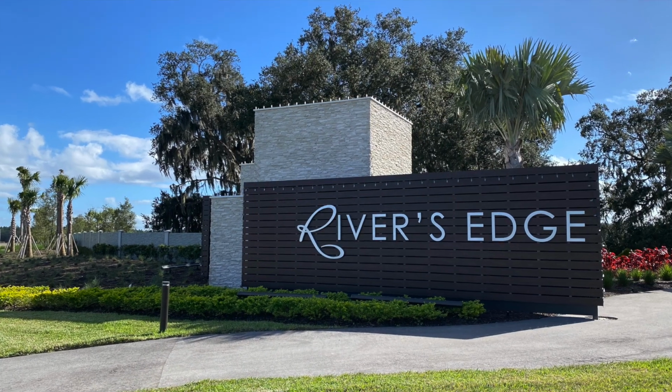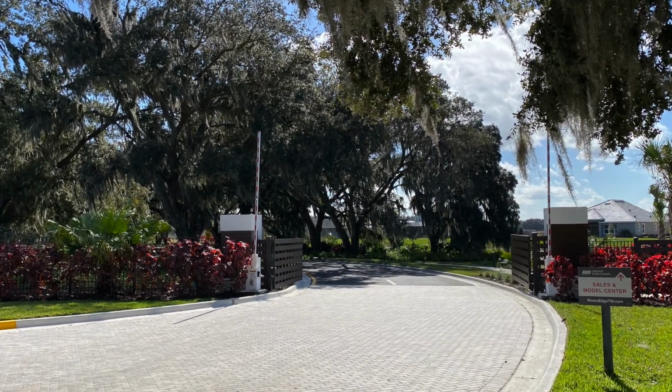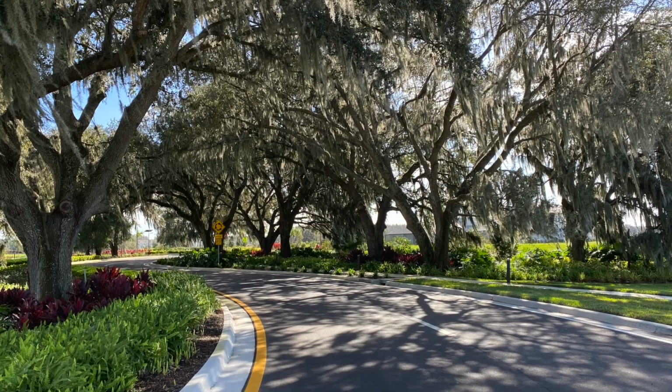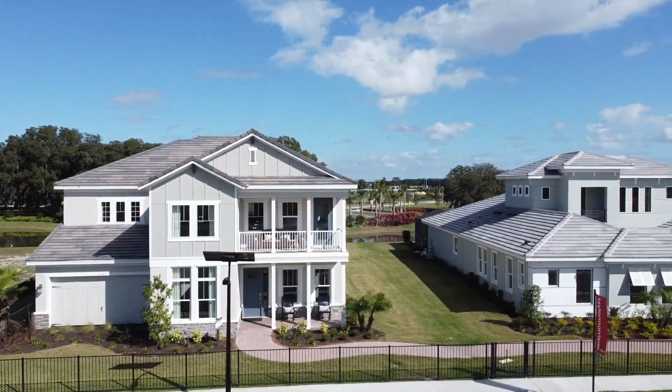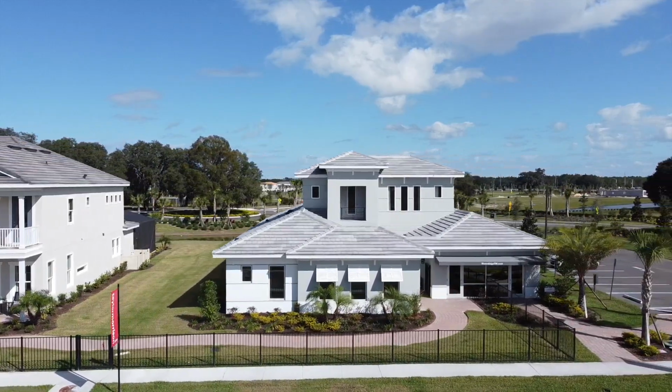Today we're out in Wesley Chapel at River's Edge by Taylor Morrison Homes. This is a luxury gated community. They offer 8 different floor plans ranging 2,800 to 5,200 square feet. Base prices start in the 600s.